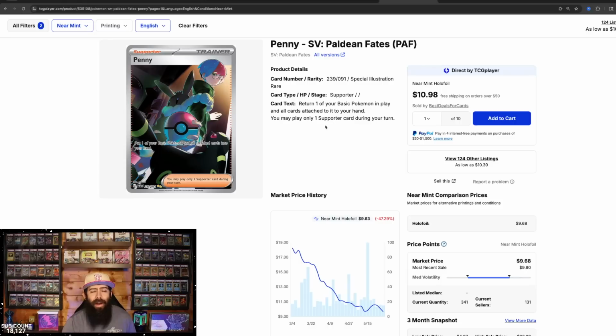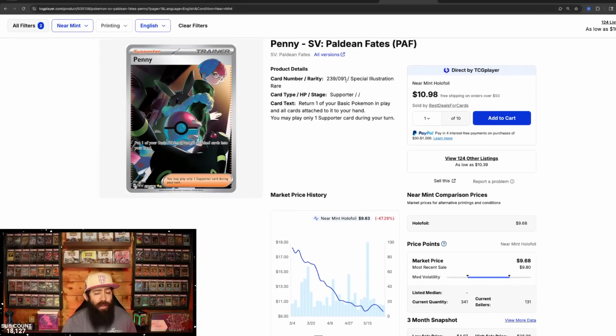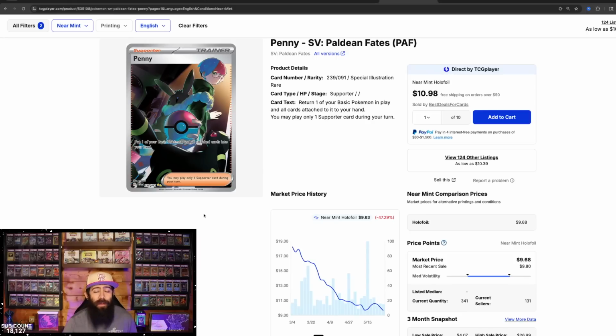This is a random card that just is down very massively. Now, I'm not saying that this is the greatest pickup of all time and it's going to do absolutely insane things, but this card is down almost 50%. Just in the past 3 months alone. Now, this is the Penny Special Illustration Rare from Paldean Fates, and it's under $10 currently. It does have an Umbreon and a cool look with the Pokeball centered here, the Eevee backpack. I think this card has a cool look.